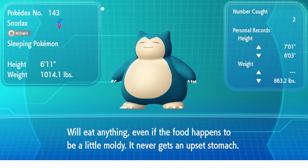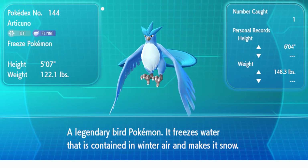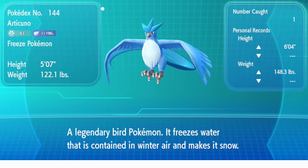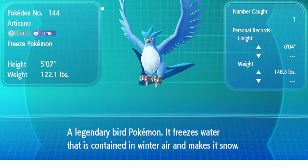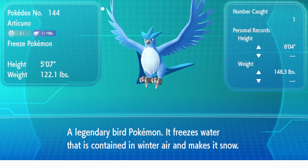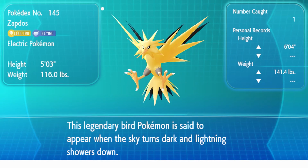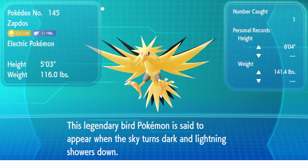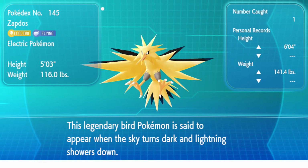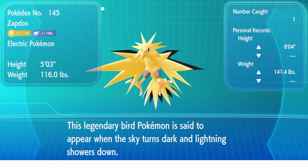Snorlax, the sleeping Pokemon. Will eat anything, even if the food happens to be a little moldy. It never gets an upset stomach. Articuno, the freeze Pokemon. A legendary bird Pokemon. It freezes water that is contained in winter air and makes it snow. Zapdos, the electric Pokemon. This legendary bird Pokemon is said to appear when the sky turns dark and lightning showers down.